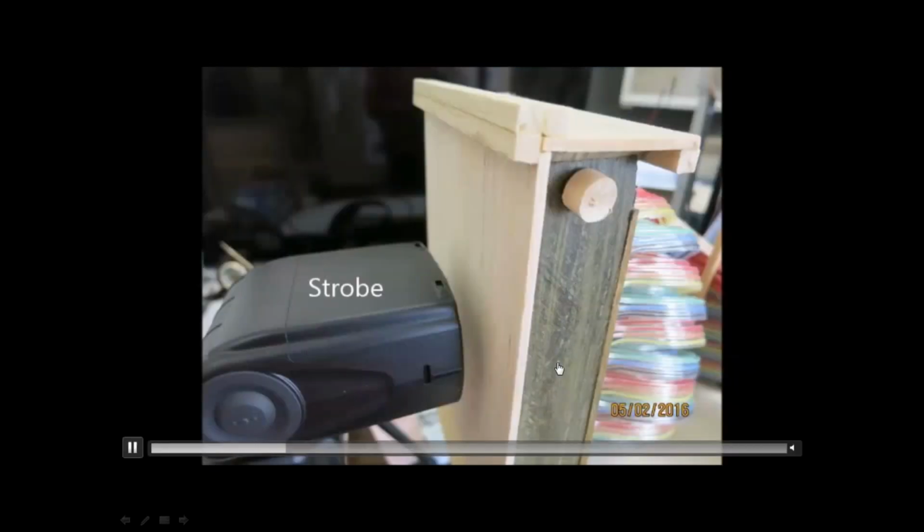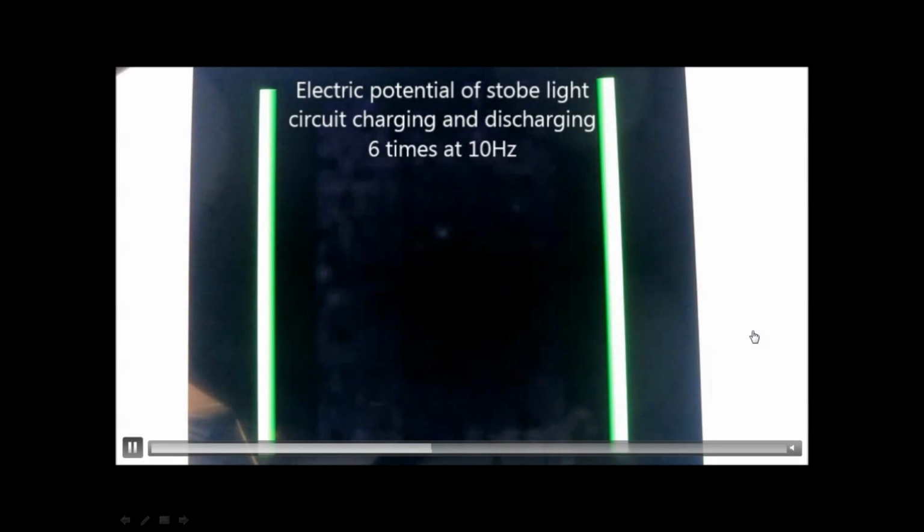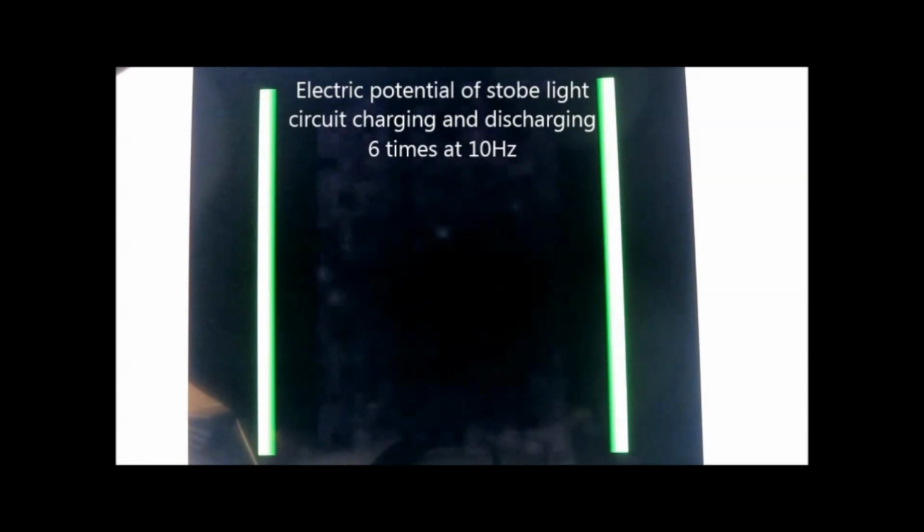This is a 2D array. This is one of the first ones built. I put a piece of wood in front of it to assure that I wouldn't shock my sensors, because I didn't know what kind of potentials the system would work with.